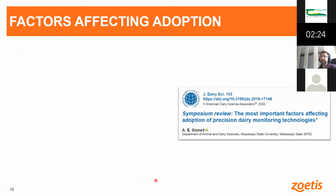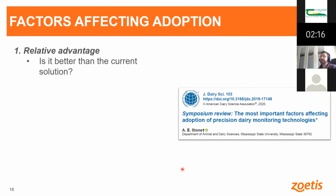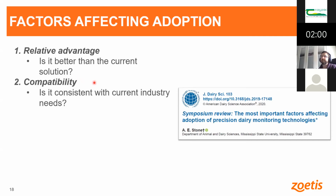So I just want to finish with this: factors affecting adoption. This is a paper written for the Journal of Dairy Science. I just thought it gave a nice overview. So relative advantage, for factors affecting adoption of precision dairy monitoring technologies, is the new solution better than the current solution? And if there's already an existing solution, and I touched on this before, is this even meeting an unmet need?